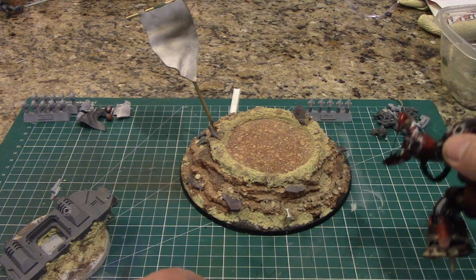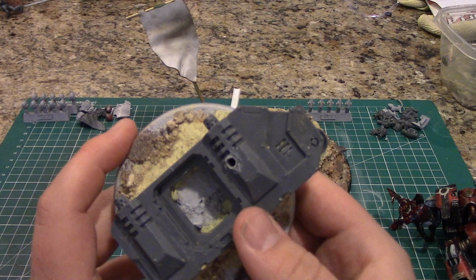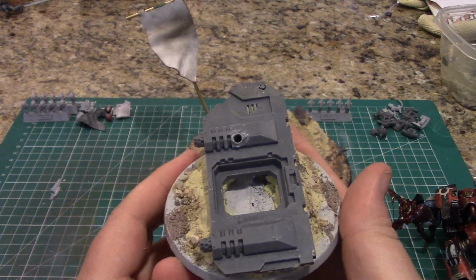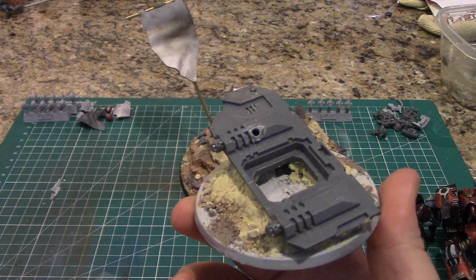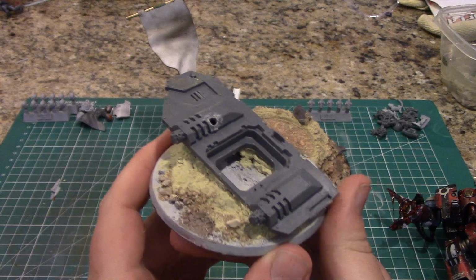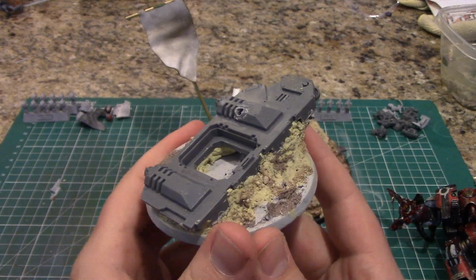So yeah, that's the Leviathan base. I kind of showed this off already. This will have maybe a dead marine or something on it. That's really the only thing I have left to do on the basing here, is add some more detail in the way of dead Space Wolves and stuff like that.